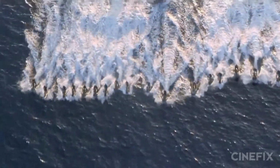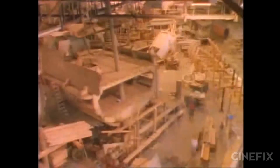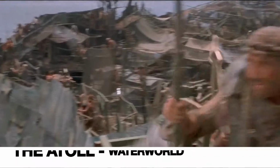Kicking us off at number 10, things always seem to get crazy when Hollywood decides to throw water into the picture. And for sets, that might be Hook's 30,000 square foot Pirate Wharf, or Pirates of the Caribbean's Port Royal, or the Goonies' Inferno, a beautiful 105-foot long underground ship. But for our number 10, it doesn't get much crazier than the Atoll from Waterworld.